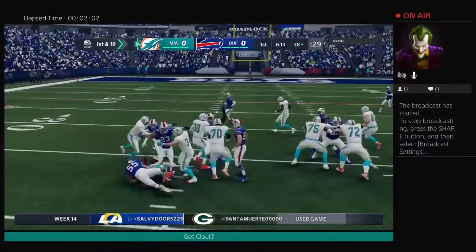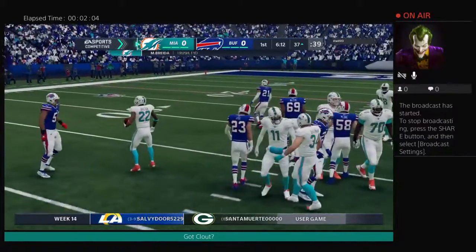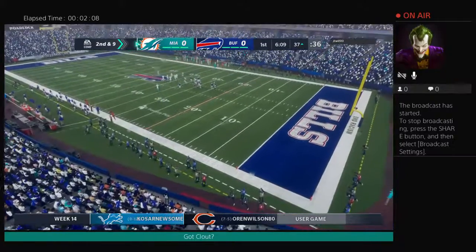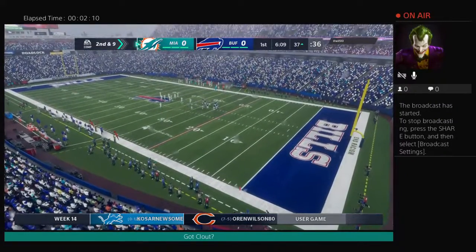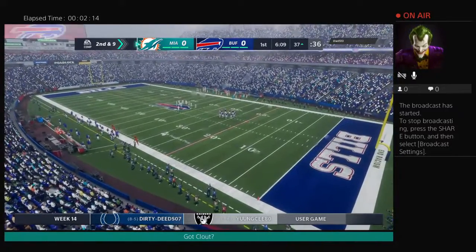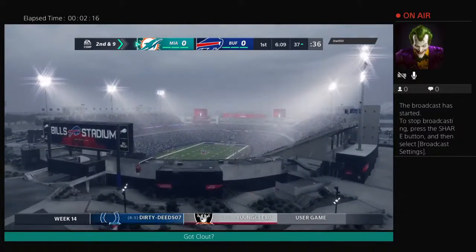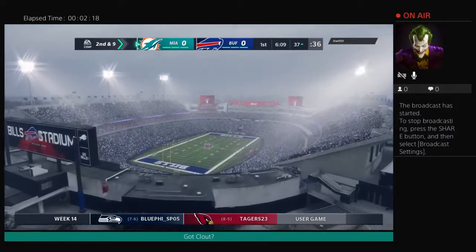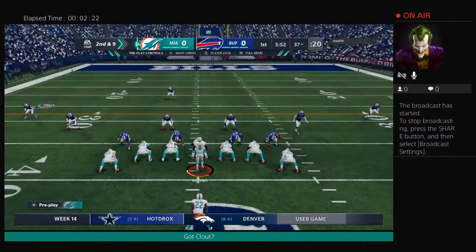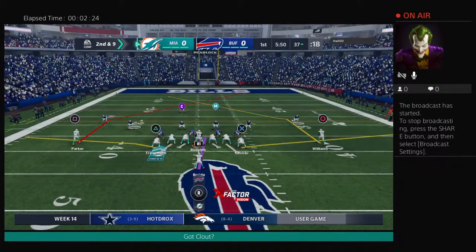Here's the first carry from Matt Breida. Credit him with a 1-yard gain there to make it 2nd and 9. On the carry. Yeah, things were pretty stacked up there in the middle of the line. A lot of bodies, not much space. I think ultimately he was fortunate to get anything out of that run. The run only got a yard. Here's 2nd and 9.